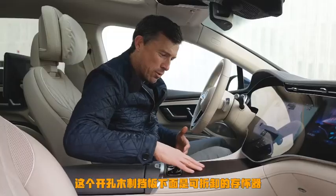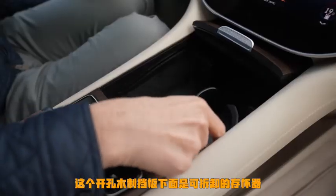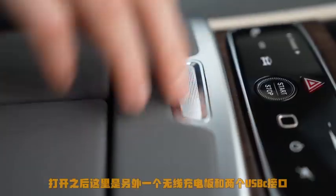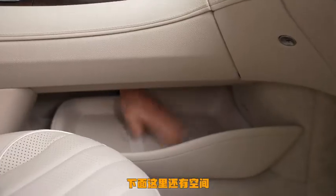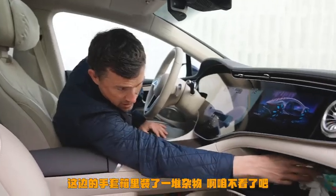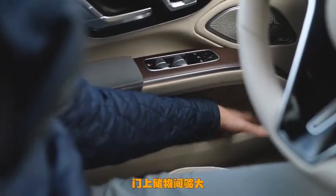Underneath this open pore wood, which is also very nice, you have your cup holders there and they're adjustable for size. You can actually remove that section. You've got two USB-Cs. There's a wireless charging pad and some more storage there. Then if you go under here, you've got a huge bin with another wireless charging pad, two USB-Cs, more storage under here. Then there's the glove box, which we've got full of various anti-COVID stuff, anti-bac wipes and all that kind of thing. And then you've got some big door bins.